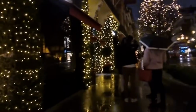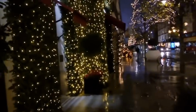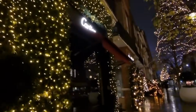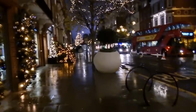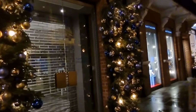There you go. And then, I'm getting memories of Chelsea in Bloom now, but I must admit I rather like the way Cartier do Christmas. I haven't been up here in the longest time, well, not since it's been decorated for Christmas anyways. Smythson.